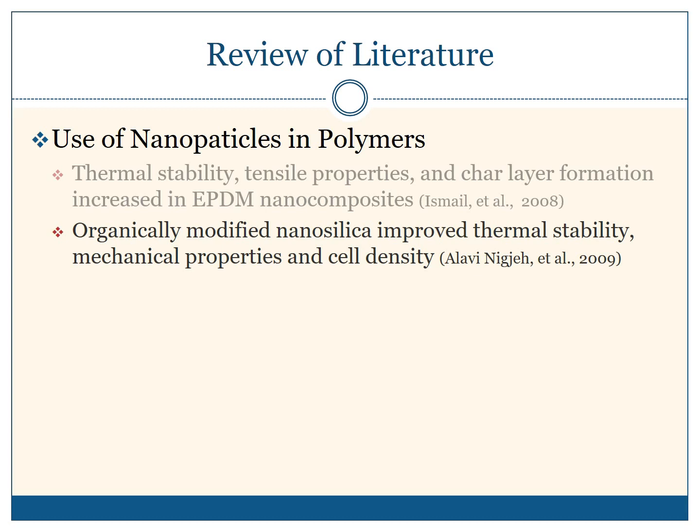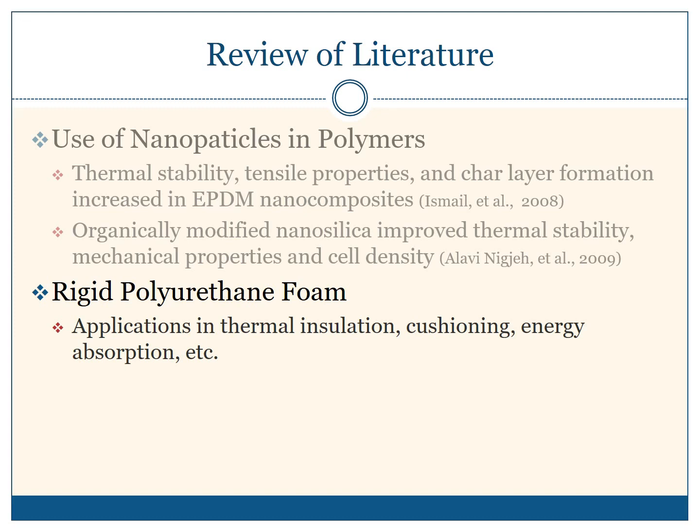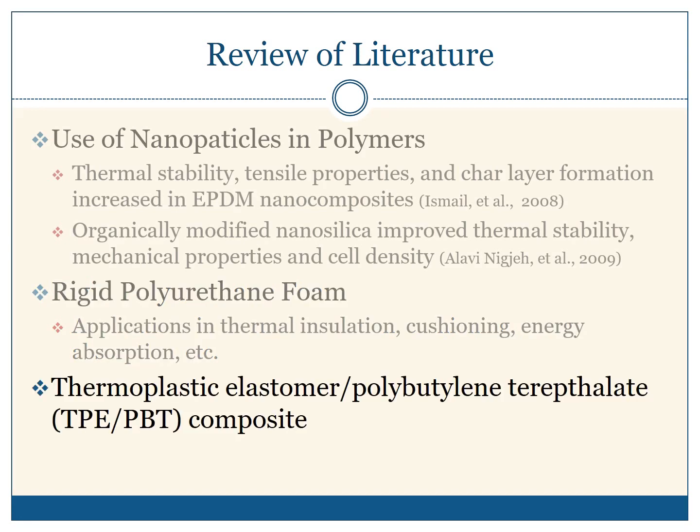In our study, we'll be looking at both plastic and foam polymers. Rigid polyurethane foam has applications in thermal insulation, cushioning, energy absorption, etc. We also created a unique thermoplastic elastomer polybutylene terephthalate composite. This opens up a new area of research for this particular blend. These plastics could be used for insulation of wires.